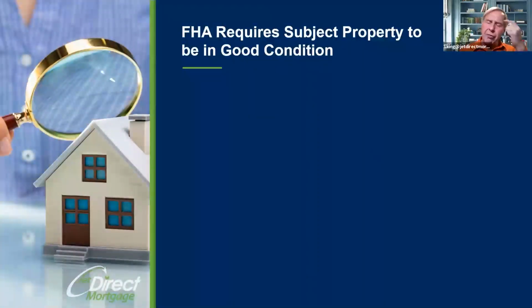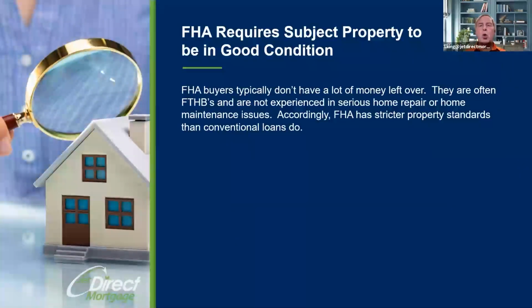The reason that a lot of real estate agents do not like FHA loans is because they require the property to be in good condition. And real estate agents, they've all gotten fat, dumb, and happy with this market the last year or two. We got cash investors running in. We don't care about appraisals. We don't care about pest reports. We don't care about the condition of the property or broken windows. I got me a cash investor. Okay, great. Well, guess what? FHA doesn't care about any of that crap.